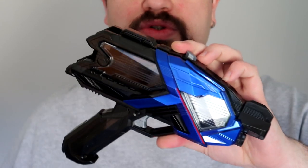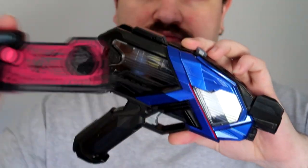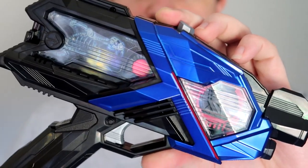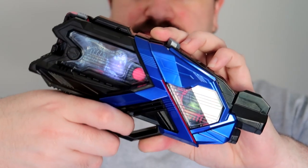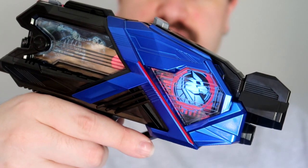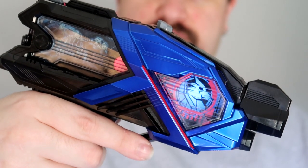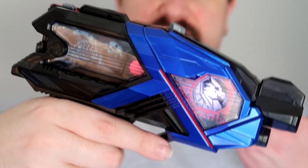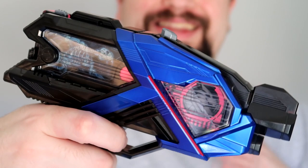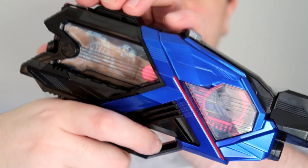So next up we will do the Flying Falcon. So, played the sound there. Don't ask me why Shooting Wolf sometimes doesn't work. It might be the way that I'm putting the Progrise Key in the gun, so it could be that as well. All right, finisher time.